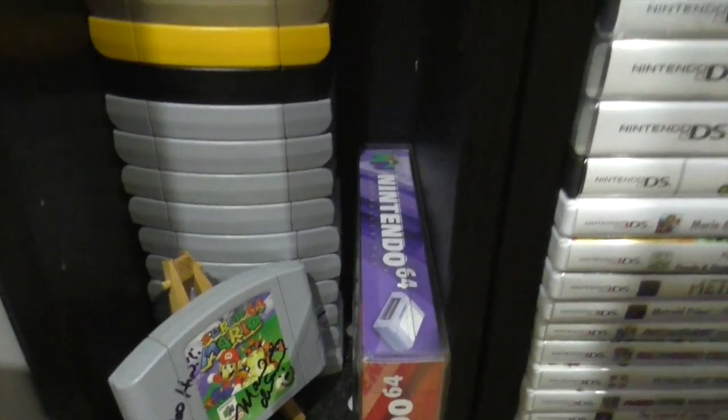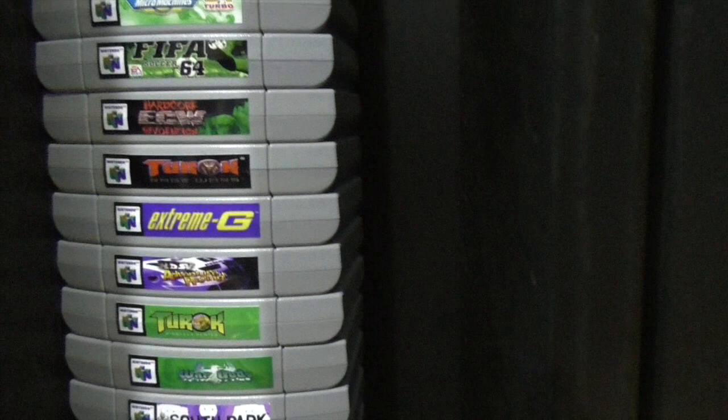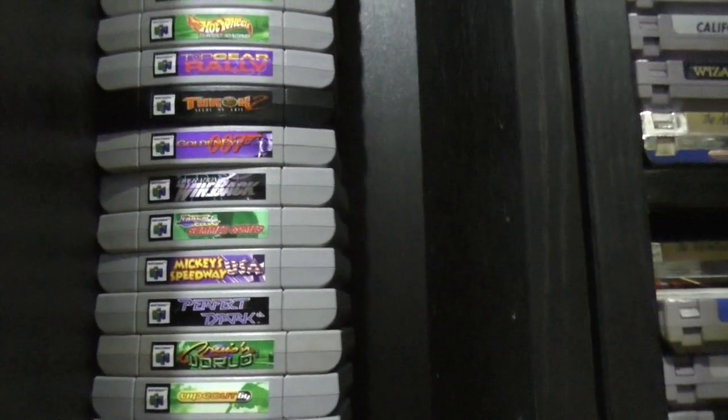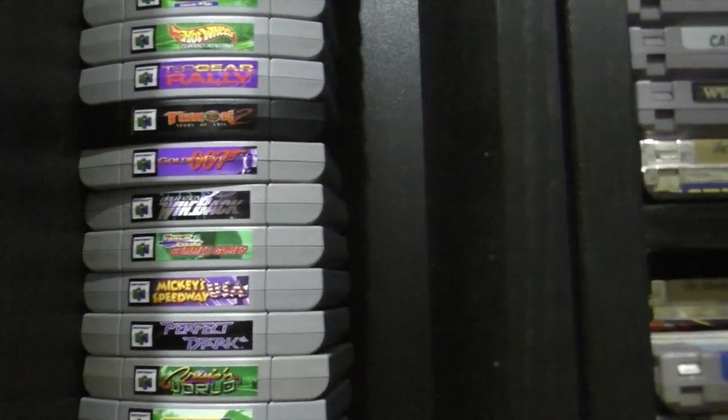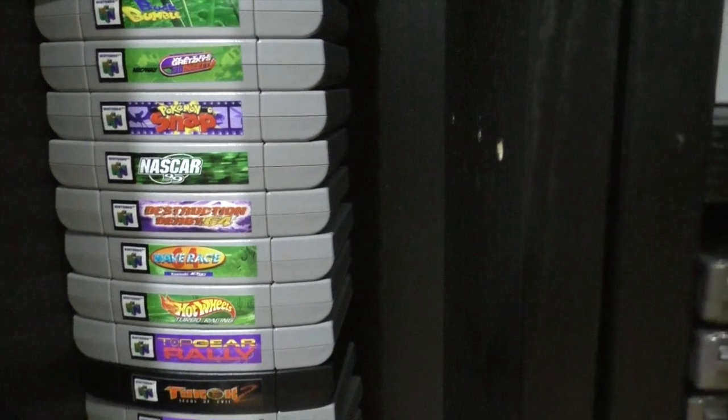Some of my double games. Some of the good games I do like. Yeah. WWF Warzone, South Park, Extreme G. FIFA Soccer 64, didn't mind that with friends. Micro Machines. What else we got? Cruising World, Perfect Dark, Operation Winback. That game was bloody awesome. GoldenEye 007, Hot Wheels, Destruction Derby. Love Destruction Derby. Pokemon Snap.